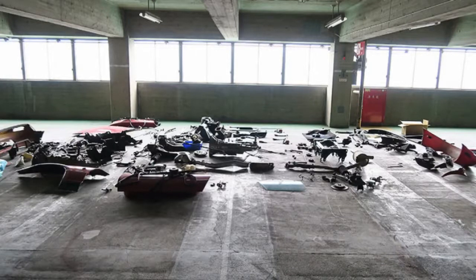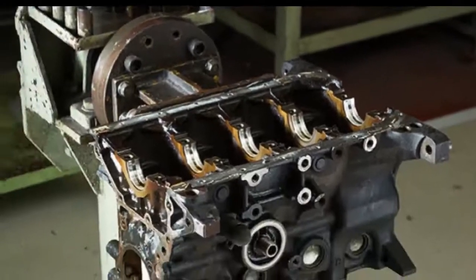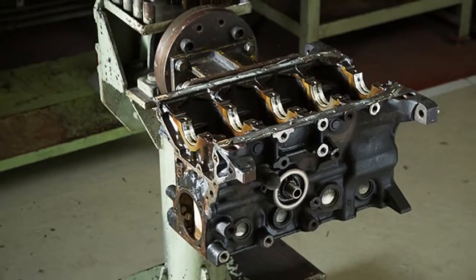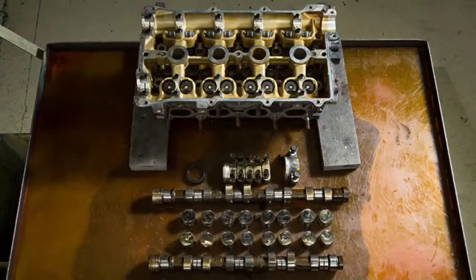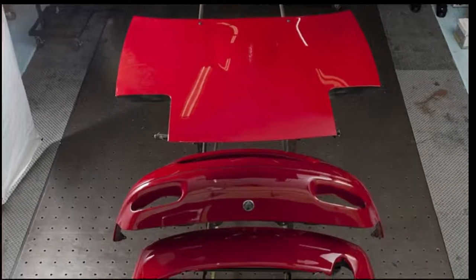In addition to restoration services, Mazda announced it will also start selling reproduction parts for first-generation Miatas. On the list of parts are new tops, Nardi wood steering wheels and shift knobs, and even the original-style Bridgestone tires. The company also said that it will add more parts later depending on which ones are most in demand.